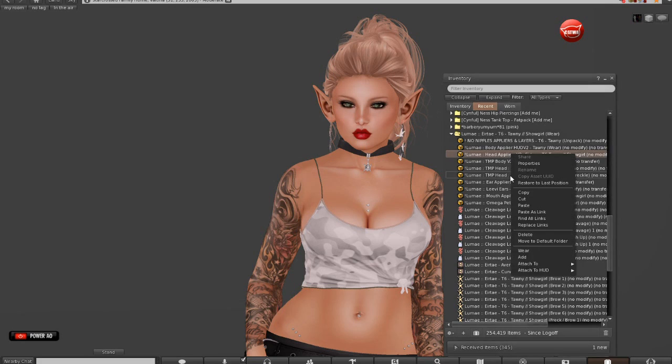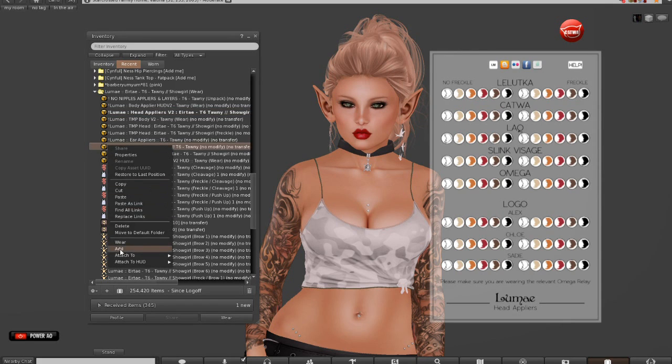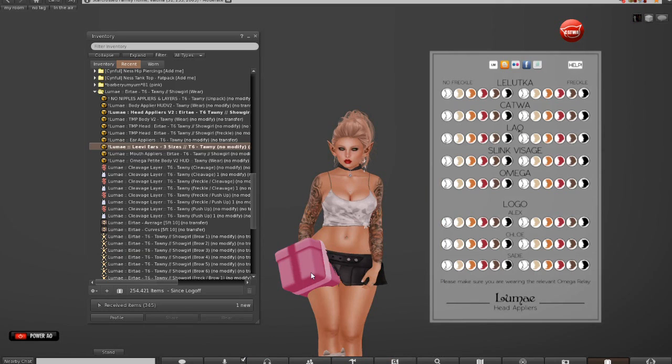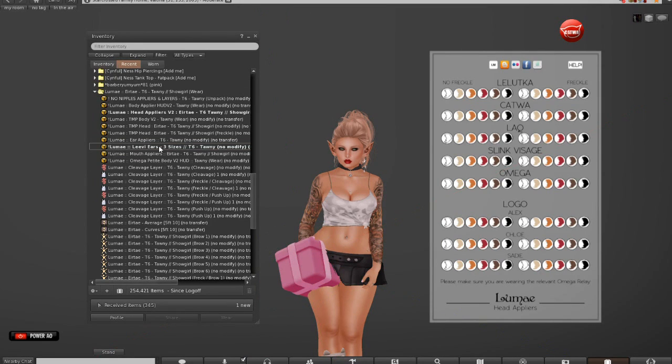Alright, and then here come your head appliers. Now, real quick thing, they've got the TMP body, TMP head, there's 2 of them I think. The ear appliers for something, I don't know. Levy ears as well. I think those are just ears in general. Let's take a look. Do they go on? Oh, they go on my arm. Yeah, they're just ears in general. I'll put those on another day.